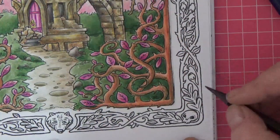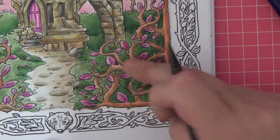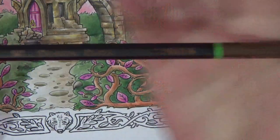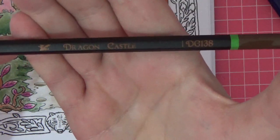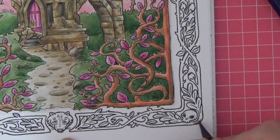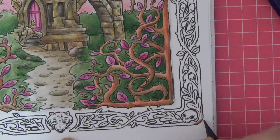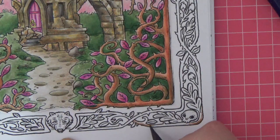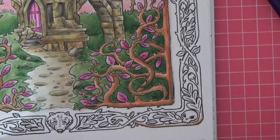So, we're going to do these the same as we did these. So the vines are going to be the browns that we used, and I'll just remind you, it was the castle from the dragon set. So we just do that round the edge. And it's going to be fiddly, but I think it'll be worth it and much better than that black that we had.